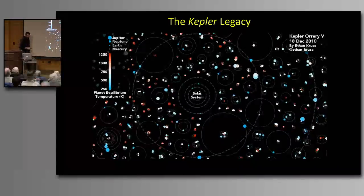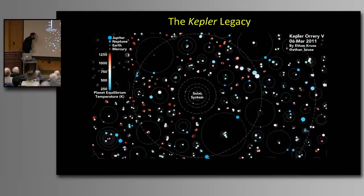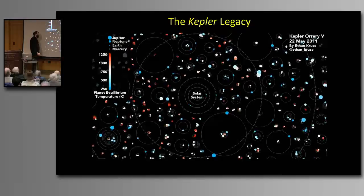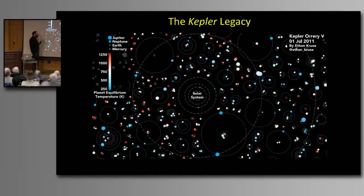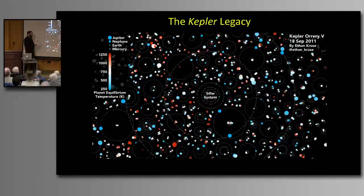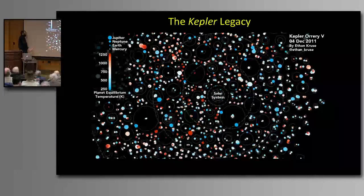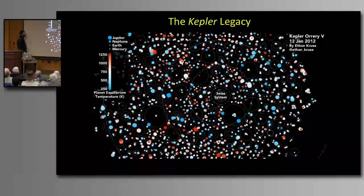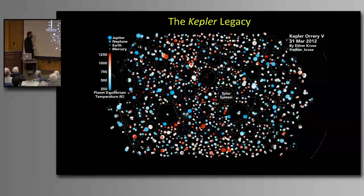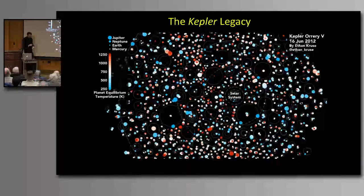Just to highlight again the impact Kepler had, this is a little cartoon that shows all the multi-planet systems that Kepler found over its 4+ years of operations. You can see it discovered all kinds of interesting planetary systems, some of them having two planets, some of them having four, five, six, different sizes, different distances from their host stars. It's really a cornucopia of exoplanets that were detected by Kepler and then later the K2 mission, which was sort of Kepler recycled, if you will.